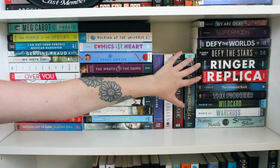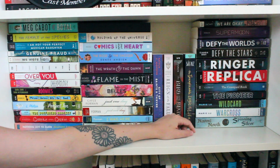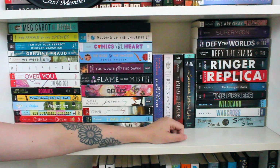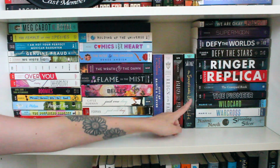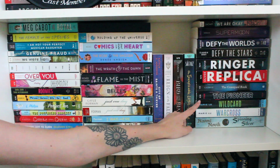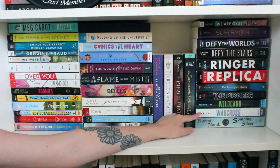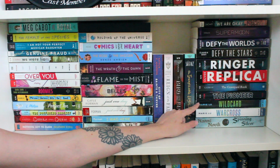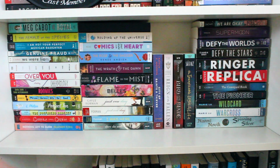And then Replica and Ringer by Lauren Oliver. Haven't read those. The Graveyard Book by Neil Gaiman. This is a really cool ARC that I got through Books for Trade, so that's probably one of my oldest ARCs that I have, actually, because that's from 2008. The Pioneer, haven't read that. Warcross I have read, but I have not read Wild Card yet. I really enjoyed Warcross, so I think I'll really like Wild Card. And then Spinning Silver by Naomi Novik, but I haven't read that one yet either.